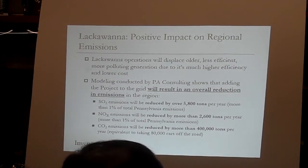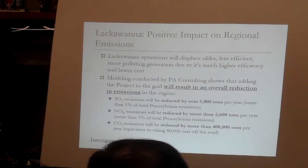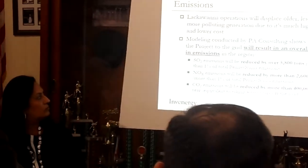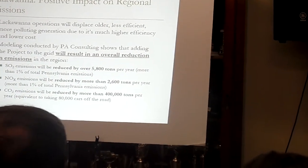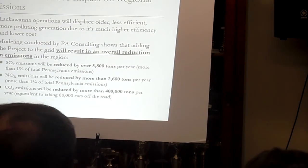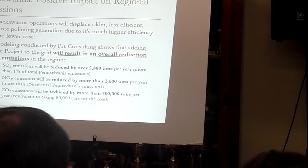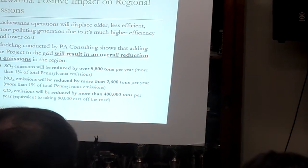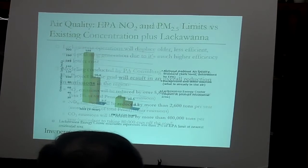One of the features that this plant will have, and we've had our consultant estimate some numbers, is that because of the overall efficiency, the generation of power by our plant will supplant or displace some of the older generating coal-fired plants. And so on this slide, we just have some estimates of the emissions that would be decreased by other more polluting, less efficient, older power plants that would then be displaced.